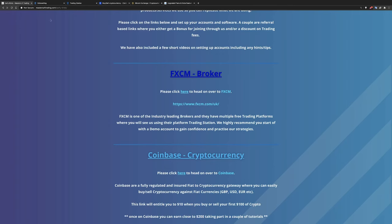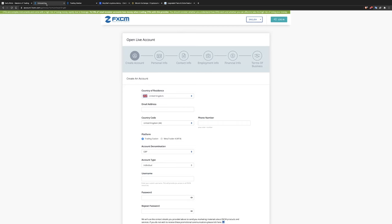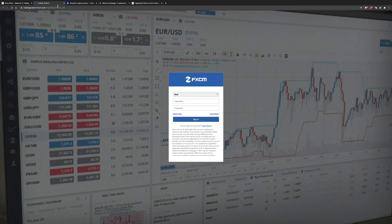So going into the first section where you can sign up for a demo. We'll close that now. Pretend we've opened the account already. So here we have the Trading Station web login. So this is the Trading Station portal for FXCM.